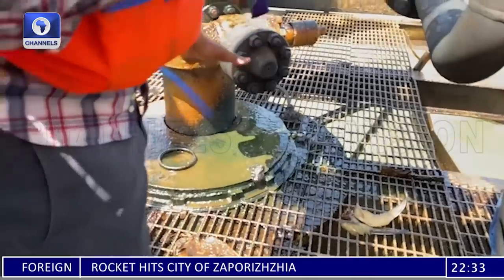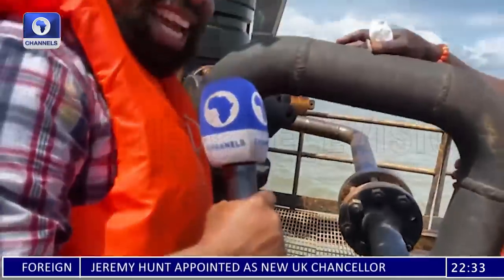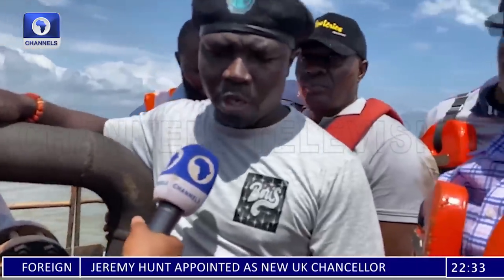You can see crude dripping. It means that this is active. The stealing is active. So when people tell you they've just discovered a line like this, it gives away a lot in terms of doubt. Help us, sir. Well, thank you very much, Phillips.